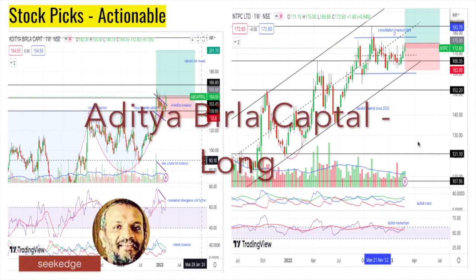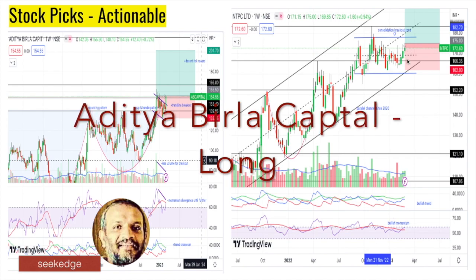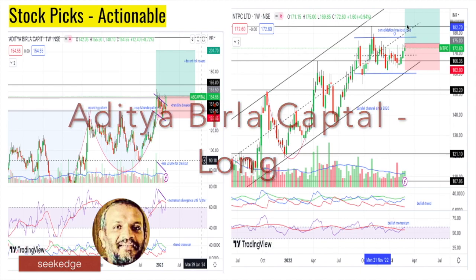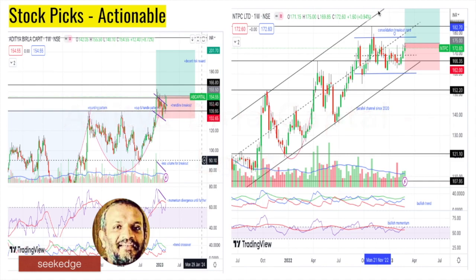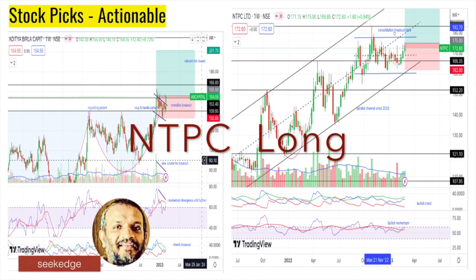Second one on the long is NTPC. It's a consolidation. It's in a parallel channel since 2-3 years now. Big volumes, bullish trend, bullish momentum, and you can enter even now with a tight stop loss. And from the breakout, you can trail up ahead. The risk reward is reasonable because you can go till the top of the channel trend line. It's a public sector company and reasonably good dividend yield of 4% or something like that. Right? So the two stock picks, both long, are Aditya Birla Capital and NTPC long calls.